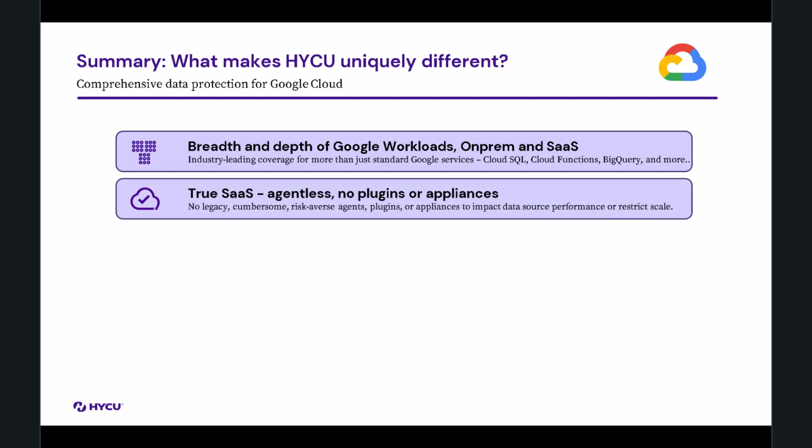Number two, we deliver our solution purely as a service in an agentless fashion where you don't need any plugin or any additional physical appliances, right? We have the ability to discover all of your Google Cloud traditional and service-based workloads. We have the ability to discover all of your SaaS-based workloads, and we can basically protect them onto your GCS object storage.